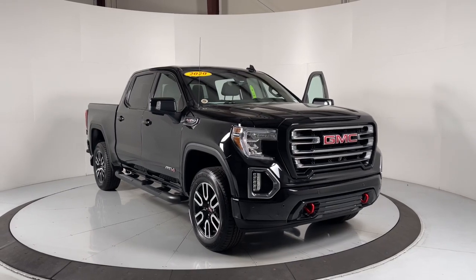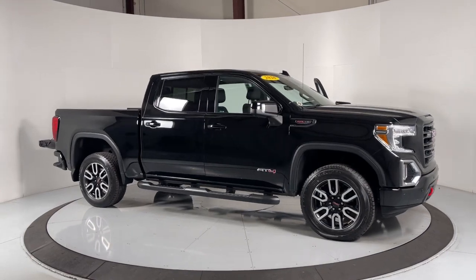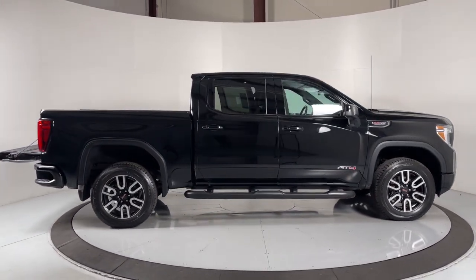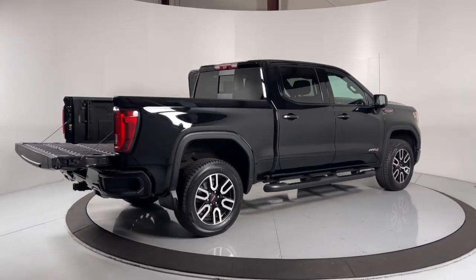Looking for your dream car? It could be the 2020 GMC Sierra. With less than 30,000 miles on the odometer, this vehicle stands out from the rest. Take every journey in stride in this capable, well-equipped Sierra.